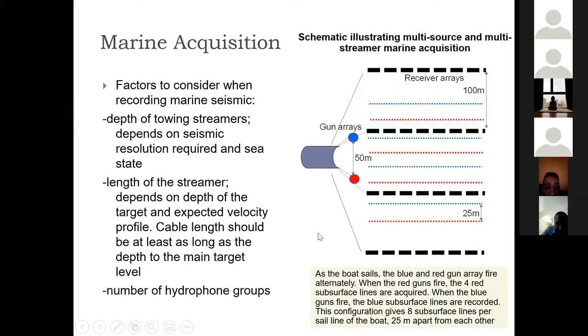On the right-hand side is a schematic showing a basic example of a multi-source, multi-streamer marine setup design, where you have the seismic vessel here and two gun arrays, blue and red, and then the dashed line shows the receiver arrays. The gun arrays are spaced 50 meters apart, and the receiver arrays 100 meters apart. As the boat sails in this direction, the blue and the red gun arrays fire alternately. When the red gun fires, you get these four red subsurface lines. And when the blue gun fires, the blue lines are recorded. So ultimately, you get 8 subsurface lines per sail of the boat, 25 meters apart, with 2 gun arrays 50 meters apart, and receiver arrays 100 meters apart.